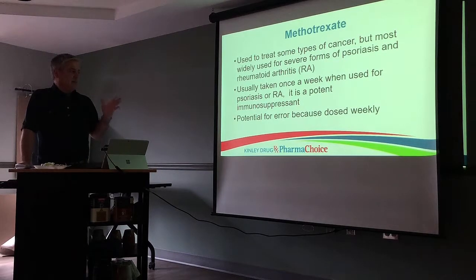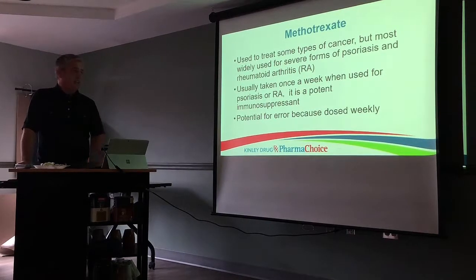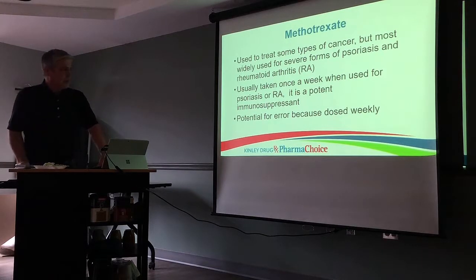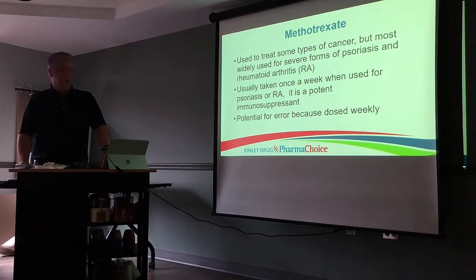And the big issue, because it's given usually weekly for rheumatoid arthritis, there tends to be an issue where someone will get it once a day. We've had it happen in retail, we've had it happen I think here as well, where the patient has their dose and then unfortunately the next week they get it as well. I think on the MAR sheets, I've got it now that it X's out all the days that you shouldn't give it, so at least that's a help that kind of denotes that yes, it's only given once a week. But it can be very toxic.